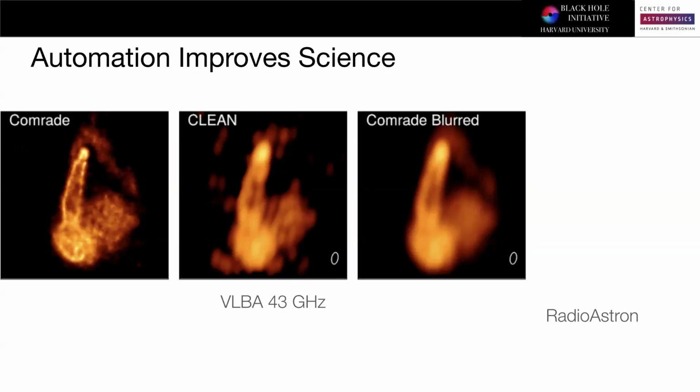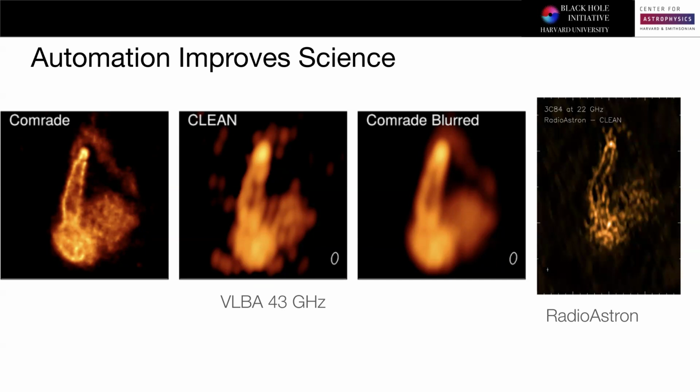What's really exciting is you may argue, well, do you trust this super resolution? CLEAN has decades of experience, and a lot of CLEAN people will not really believe super resolution. Well, what you can do is look at RadioAstron, the first ground-space hybrid telescope. And what you can see is that for this one, using CLEAN with a much, much higher resolution telescope, you also see these types of ridges here. So Comrade is at least able to lock on to improved super resolution in a way that we think is actually reliably extracting data.